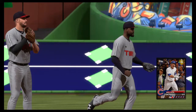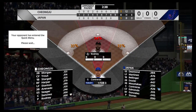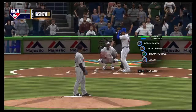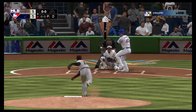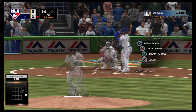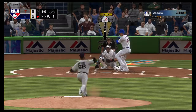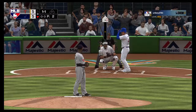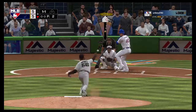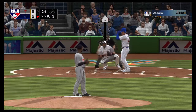Fernando Rodney comes on now, and he's just hoping to keep this thing tight. Here it comes. A ball and no strikes. A little late that time as he swings and misses for strike one. No offer on that one. 2 balls and a strike.